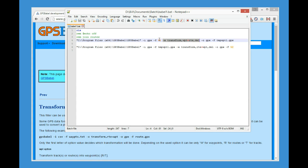I've parameterized it so you can pass in the input file and the output file. So now I'll show you first how to create this file here, the first one, and then how to actually run the batch to get your output file.